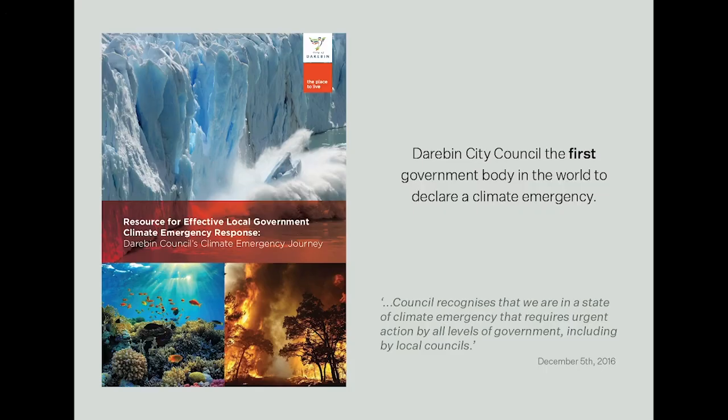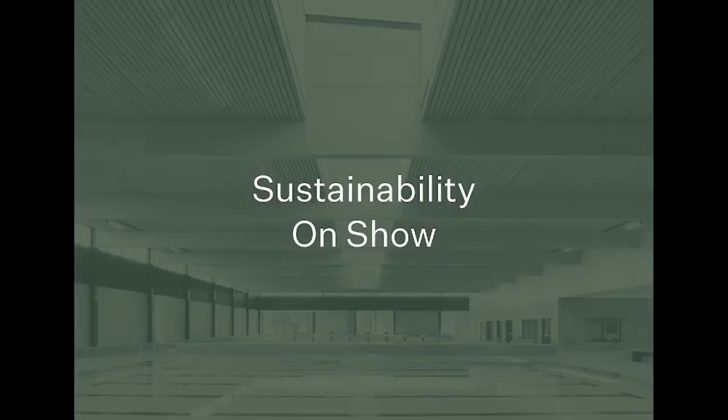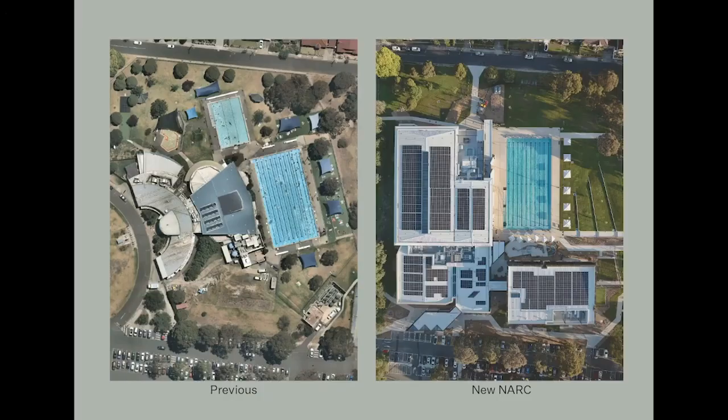The climate emergency, this key part of the project's genesis, came from Darebin Council's world-leading declaration of a climate emergency in 2016. They were the first government body in the world, in fact, to do this. So in response to this challenge, we designed a building that responds to this and put sustainability on show. You can see the existing building on the left, the new NARC on the right.